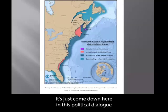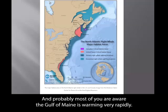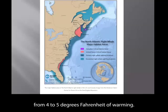Lawrence, just because you'll hear it in this political dialogue surrounding fisheries and the risks to right whales. Right whales feed on this plankton, the zooplankton I mentioned too, a copepod, which is a cold water organism. And probably most of you are aware, the Gulf of Maine is warming very rapidly. It's in the top 5 of ocean bodies of water that are warming up. And we believe that in the Gulf of Maine, we've already experienced from 4 to 5 degrees Fahrenheit of warming. That is a huge magnitude of warming.